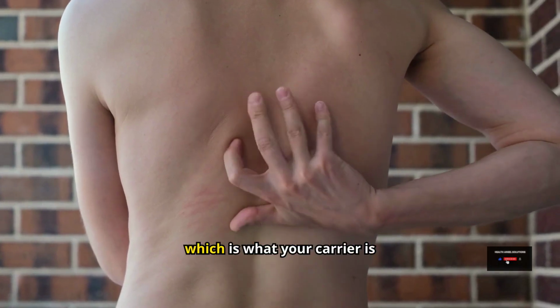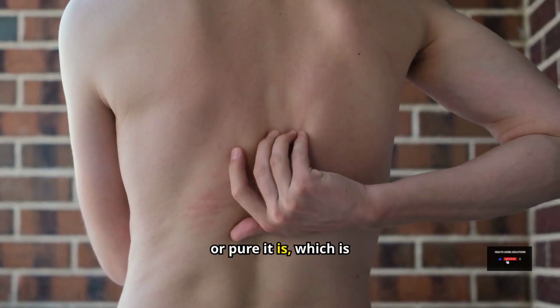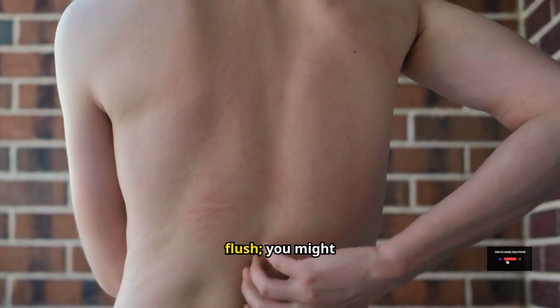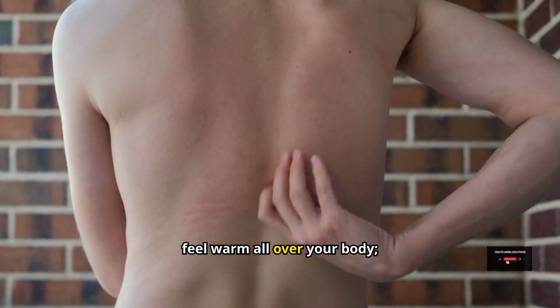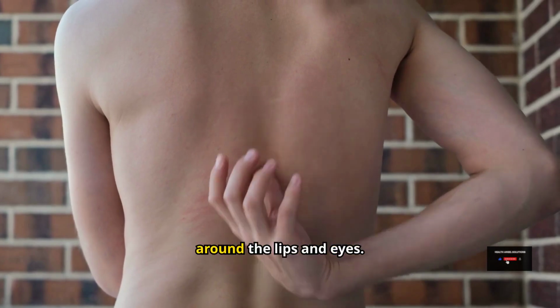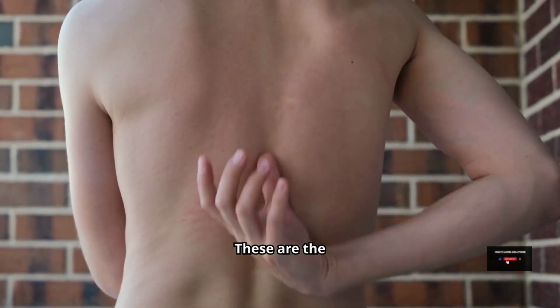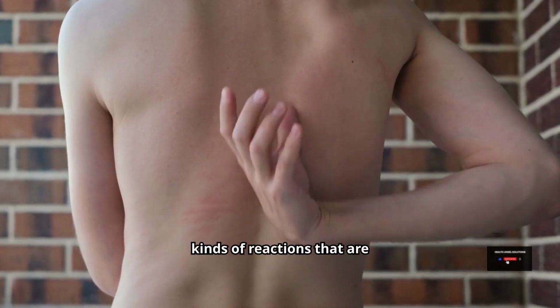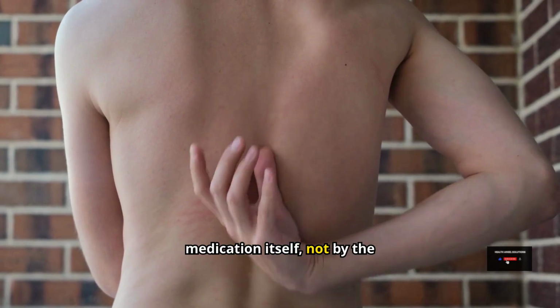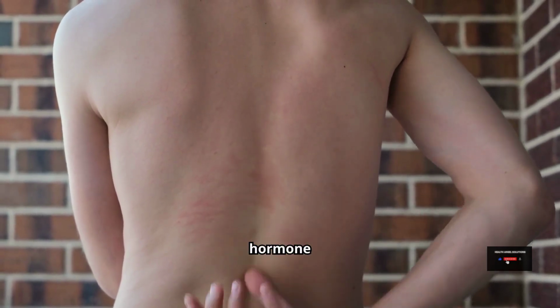The symptoms would be something like hives, which is urticaria, or pruritus, which is just itching. You might get a rash. You might flush. You might feel warm all over your body. You might also get facial swelling, especially around the lips and eyes. These are the kinds of reactions that are more likely to be caused by something inside the medication itself, not by the hormone levothyroxine.